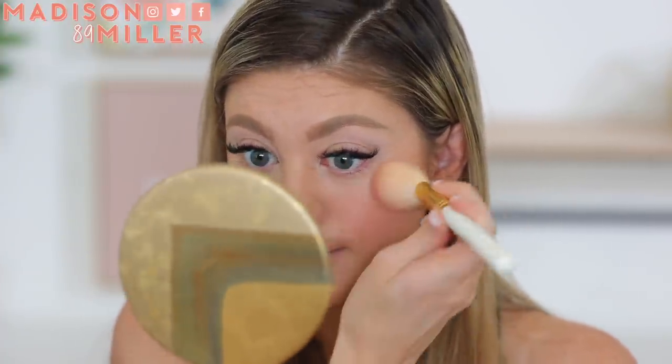You could totally just stop at the cream products and just do a light translucent setting powder over everything if you want to set it, or leave it as is depending on your skin type. I just kind of go with whatever I'm feeling. Sometimes I'll leave it, sometimes I'll add a powder on top. I go with what my mood is.